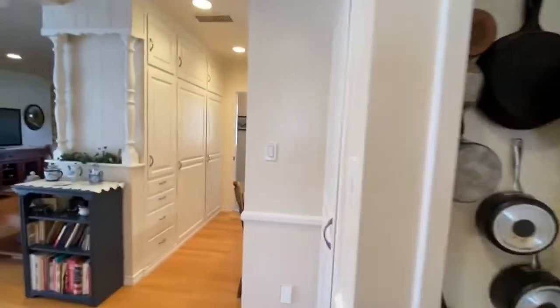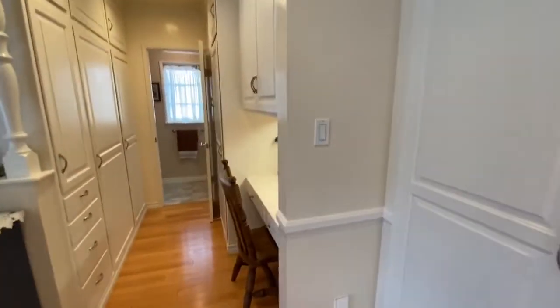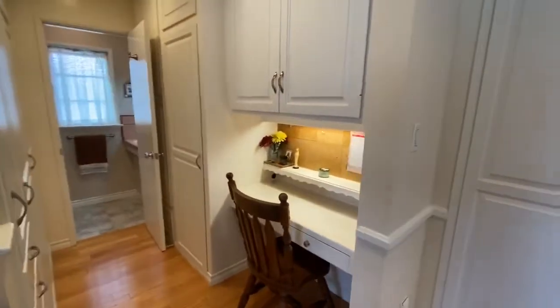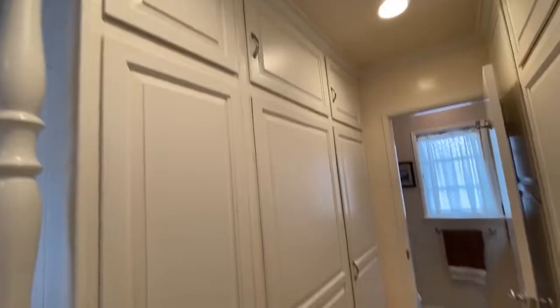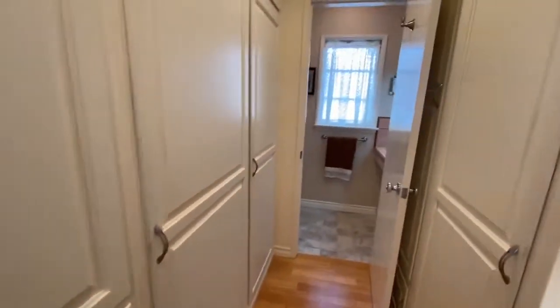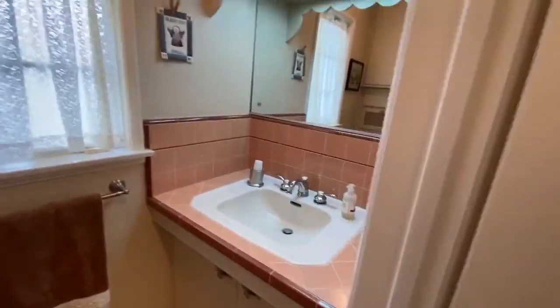And then you have all of this built-in cabinetry and storage. There's a little desk here. This is pantries and all kinds of storage. And then this is the half bath. It's very cute.